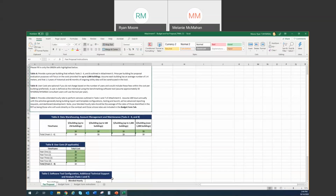this is our best guess of trying to get an apples-to-apples comparison between all the proposals we get. So Table A provides a price per building that reflects task 2 through 6 and task 8 that's outlined in that statement of work attachment we just went over. The price per building for proposal evaluation purposes will focus on the costs provided for up to 1,000 buildings. And we want the proposers to assume each building has an average of 1 to 4 meters, and that 1 to 3 years of historical and 48 months of ongoing utility data will be warehoused in that tool.